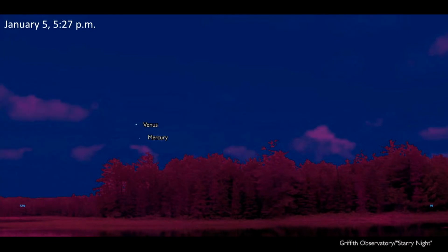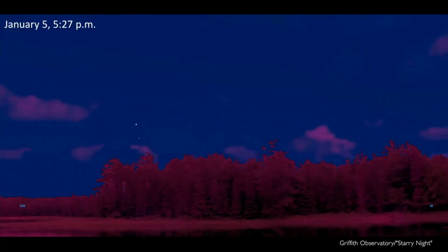So tomorrow night, if you look, actually the 5th, Mercury and Venus will only be about 3 degrees from each other, or if you have binoculars, they'll both fit in the same field of view. Now, throughout January, Mercury will appear to the lower right of Venus, but it will get closer. So here it is on the 5th, and on the 10th, they'll be at their very closest, less than a degree apart from one another. So that's what we call a conjunction.